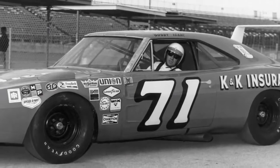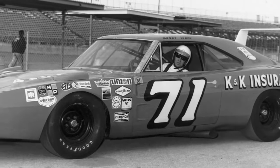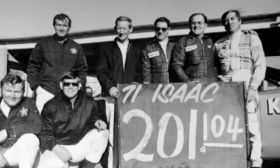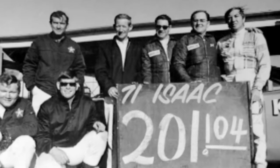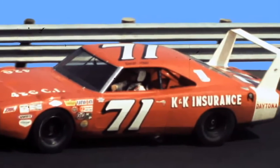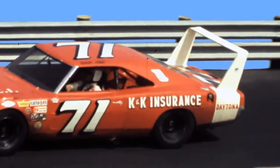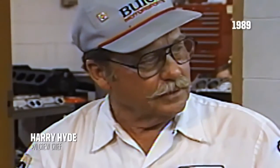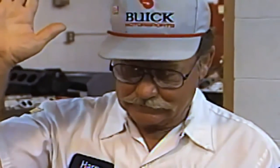In 1970, the number 71 K&K Dodge Daytona actually set the closed course record for a NASCAR sanctioned event at Talladega. There's nothing in the world that could beat a race car that's got a wing over the roof of the car. It was the greatest car that ever was built. NASCAR came down on us like a ton of bricks. They put a restrictor plate on us. We got to Daytona after Talladega. We was 12 miles an hour slower in the field. Honest to God. Those cars were certainly in a class by themselves.